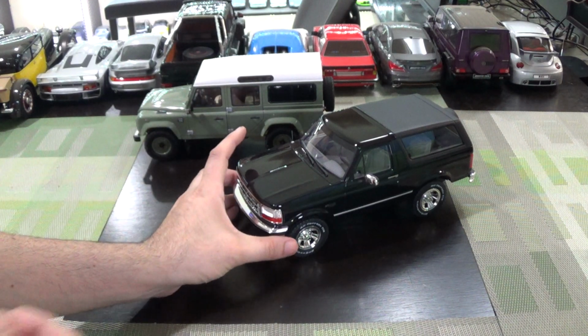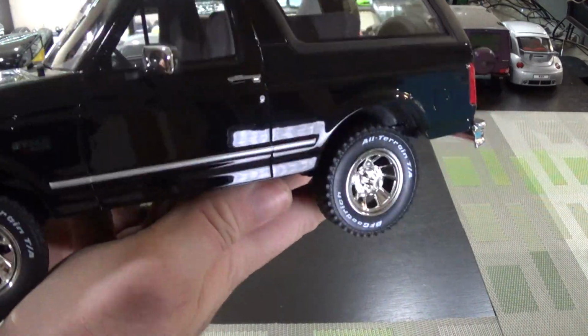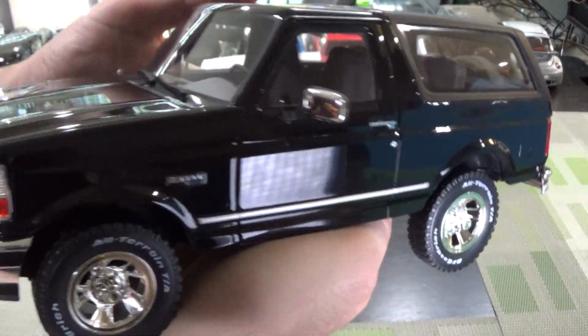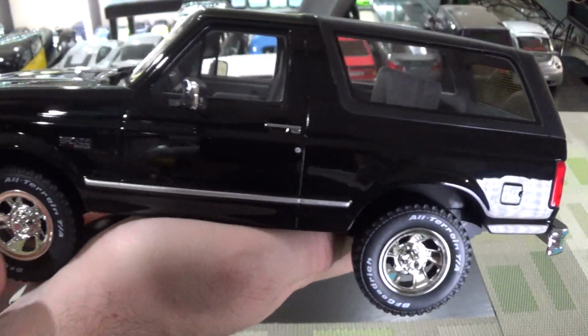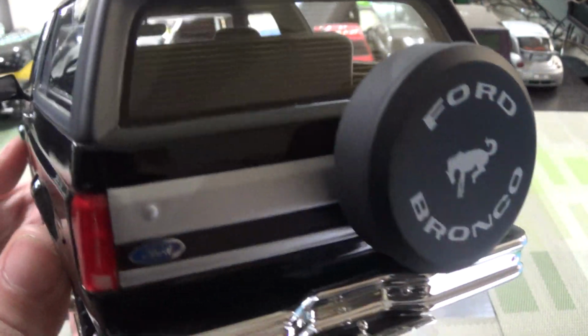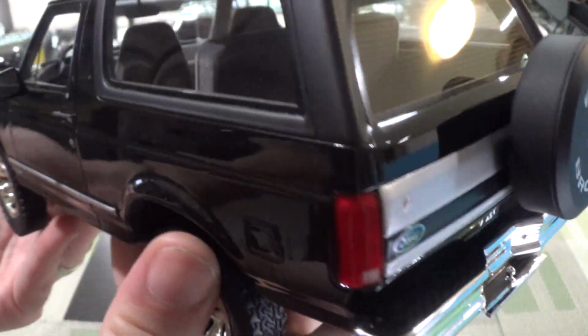Hey everyone, we have a couple new cars in the collection, or trucks if you want to call them trucks, or SUVs, whatever you want to call them. These are brand new in the collection. First up, Ellis Collectibles Ford Bronco. This is the last Ford Bronco of the mid-90s. I think 96-ish was the last year.